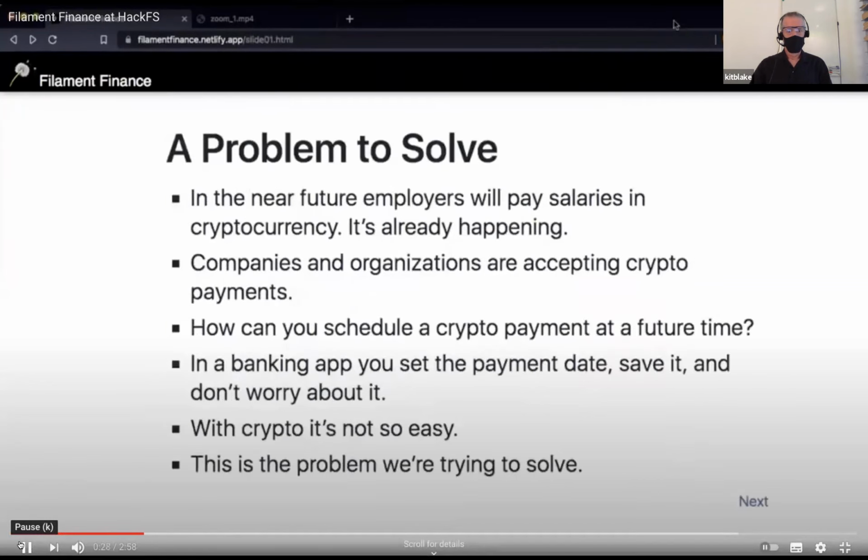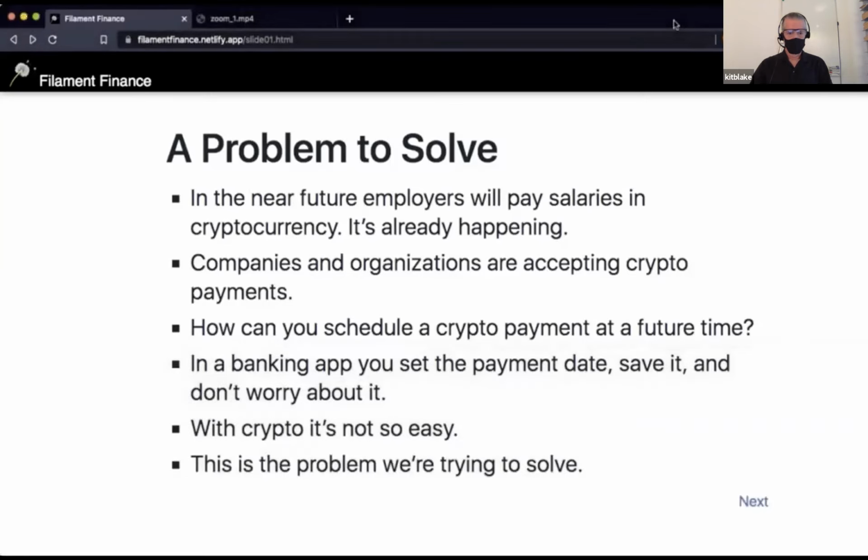In the near future, employers will pay salaries in cryptocurrency. It's already happening. Companies and organizations are accepting crypto payments. How can you schedule a crypto payment at a future time? In a banking app, you set the payment date, you save it, and don't worry about it. It's not so easy. This is the problem we're trying to solve.